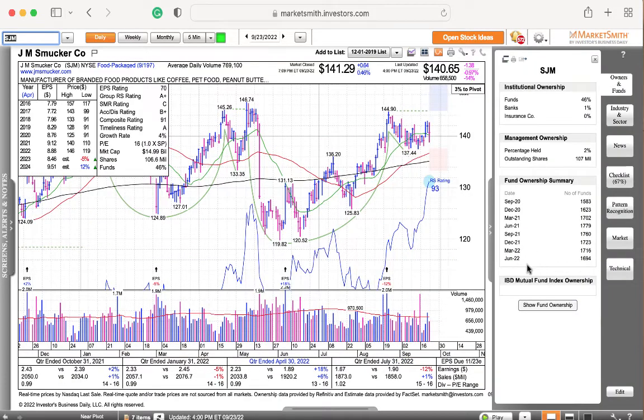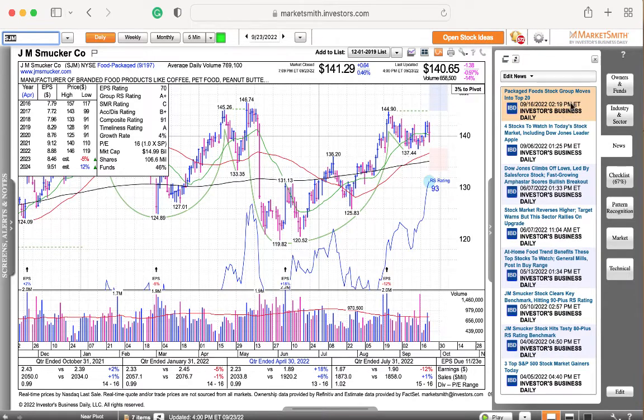With the most recent quarter reporting, 1,694 portfolio managers managing positions in Smucker's, 22 less than we saw in the March quarter of this year. Still, Smucker's showing a cup and handle, looking for the breakout above this pivot, 146.84. And as Investors Business Daily pointed out 2 weeks ago, packaged food stocks moved into the top 20.